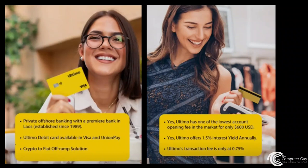Okay, the card is available in Visa and UnionPay, and you can see an example of what the card looks like there. It has the chip solution, and it also has the tap to pay facilities that come with the card. There's a crypto to fiat off-ramp solution. So if you have crypto and you want to convert it to cash, this is a solution for that. It has one of the low account opening fees in the market, particularly for those looking for an offshore banking solution.